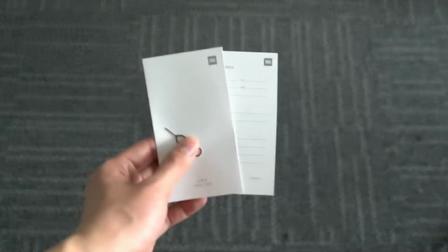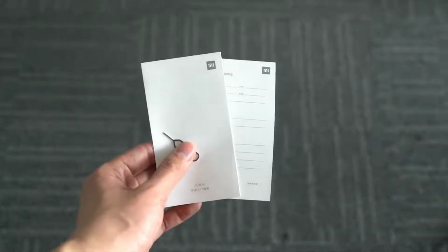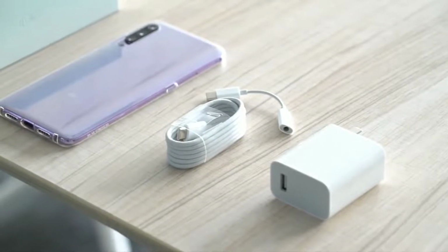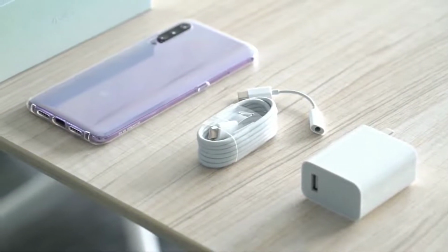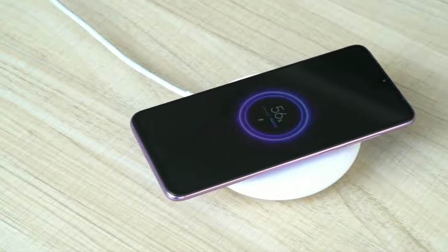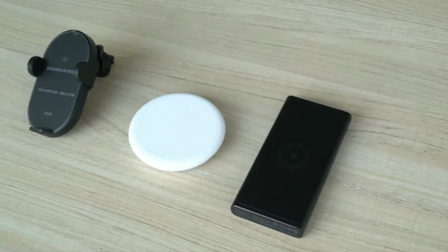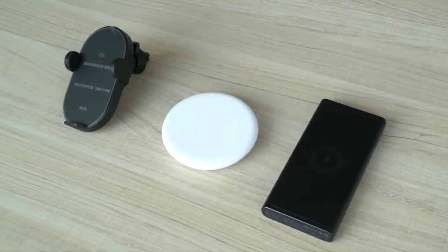The packaging of the phone arrives with some documentation, a SIM ejector pin, a 27-watt charger, and a Type-C cable. The company has also announced a bunch of gadgets along with the Mi 9: a 20-watt wireless charger, a wireless 10,000 mAh power bank, and a special car charger.